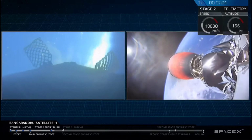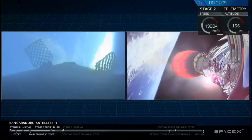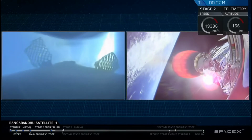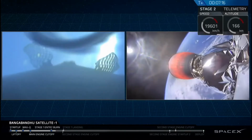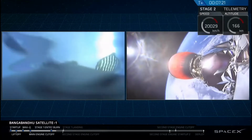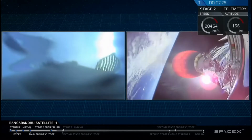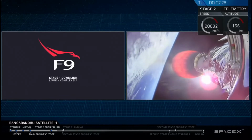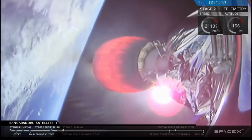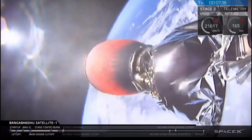As that first stage gets closer and closer to the surface of the Earth, we should be able to see features such as clouds, waves, and eventually the outline of our drone ship, Of Course I Still Love You. It looks like there may be some condensation forming on the inside of the camera, but we should get some good video. On the right-hand side of your screen, again, that second stage is still continuously propelling Bangabandhu Satellite 1 into orbit. Looks like we may have lost video from the cameras on that first stage momentarily. We'll see if we can get them back.